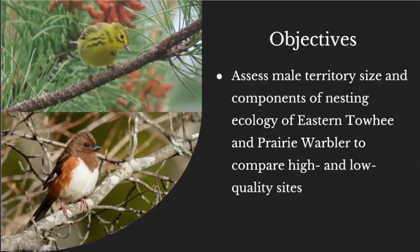So my objectives are to assess male territory size and components of nesting ecology of my two study species, towhees and prairie warblers, to compare high and low quality sites. And I'm going to keep on saying high and low quality sites, but every time I say high and low quality site, that's always what I'm talking about American woodcock.